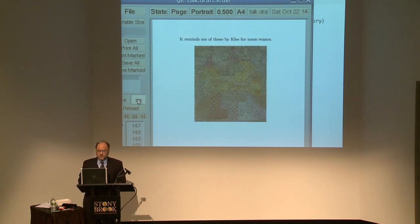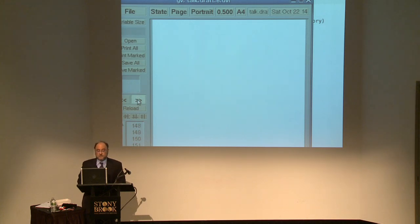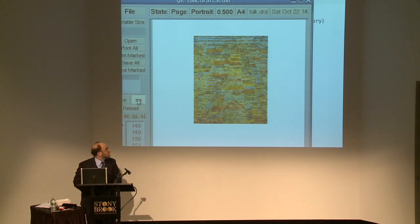These somehow remind me of these pictures by Klee that, again, look like they're self-similar scaled. This is a representation of a city. This is a representation of farmland. Those are beautiful, and the detail comes similarly at all different levels.